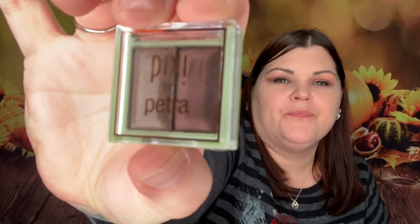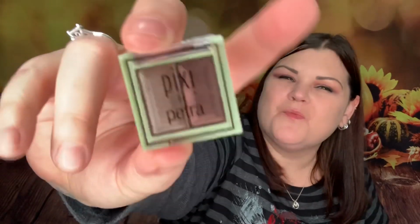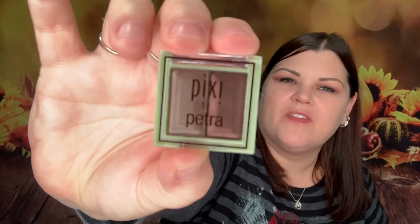Then we have Pixie by Petra, and I already have this one that I think I got in Ipsy. This is completely sealed, so I can't take the glare off, but it's minimal bronze. And there's the 2 colors right there. It's like a bronzish, you know what? Mine is more purples, I think. I don't think I have this one. I don't think I have these browns, but I don't really grab these little single palettes. So I'll put that in the giveaway as well.